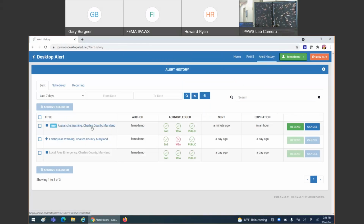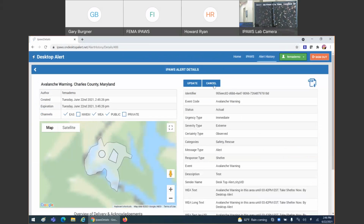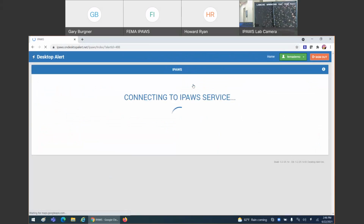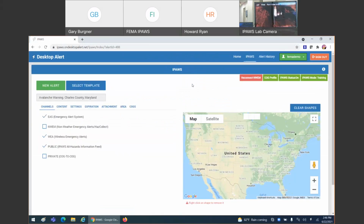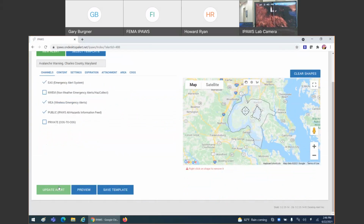And then if I want to go in and review the details, I just click on it. I can cancel it. I can update it. Just to show you what update looks like, you can update. It takes you back. And you can then change your information, whatever needs to be modified, and then send it, update alert.